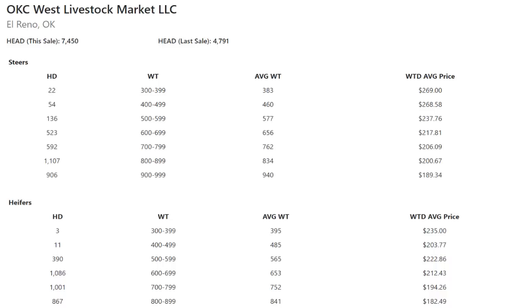Look at the heifers. We had 1,086 head of 6-weight heifers in El Reno. They averaged 653 with a weighted average price of $212.43. This is the market in the Southern Plains, guys. 1,000 head of 7-weight heifers averaged 752, weighted average price $194.26, and 867 head of 8-weight heifers in El Reno averaged 841, weighted average price $182.49.